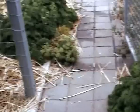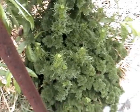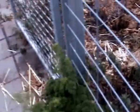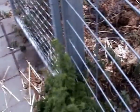Ah yes, here's the entrance. With some parsley. The thing with parsley is to chop. This is going into seed now. The idea is to get an extra life out of this by cutting this part of it.